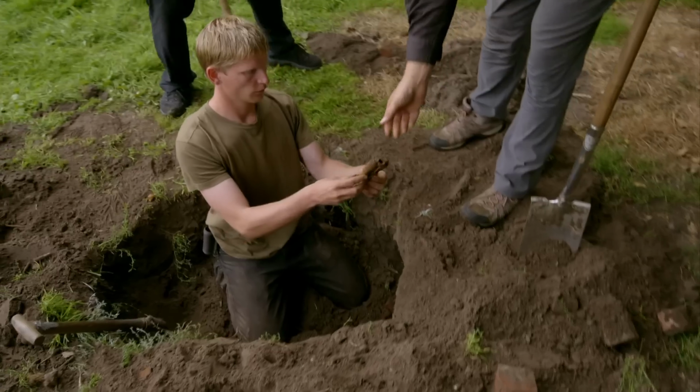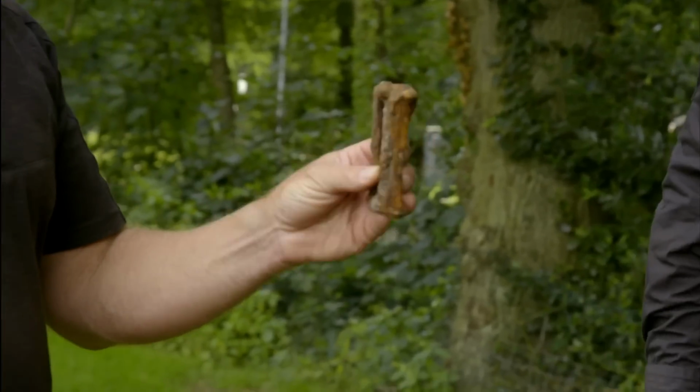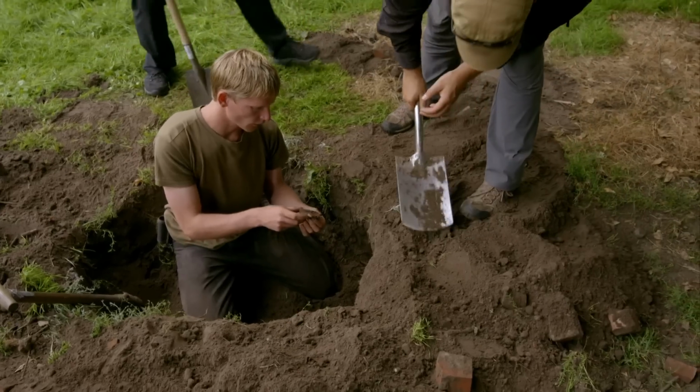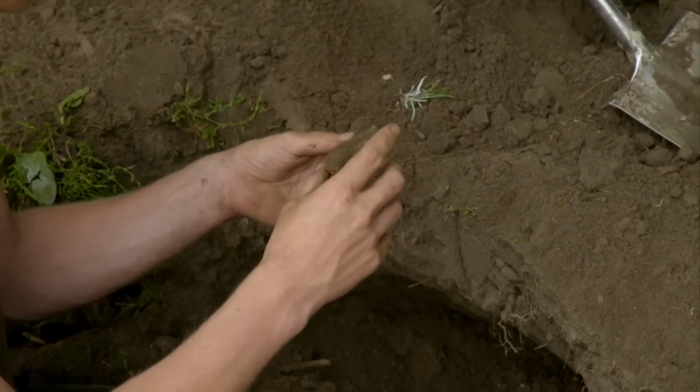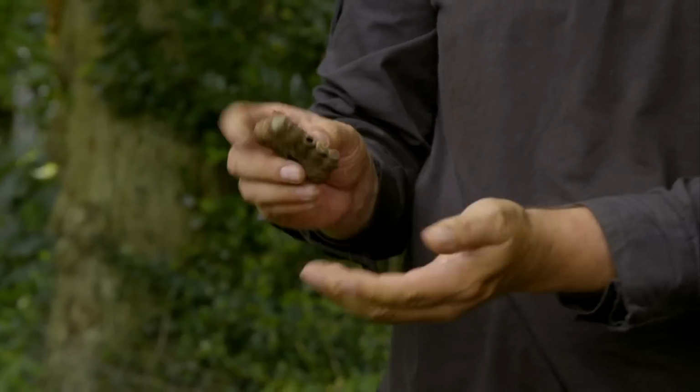Oh, look at this. It's like a bicycle pedal. Bicycle pedal. That's precious. Well, you know the German army were using bicycles. Looks like a clip of ammunition. Look at that, Dave. What is that? Tease finds a clip from a Dutch rifle.